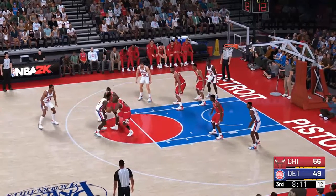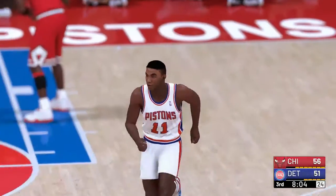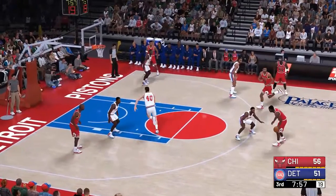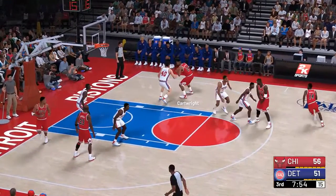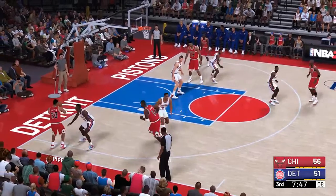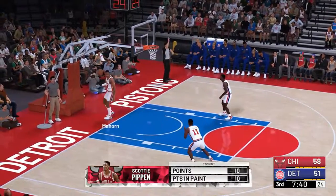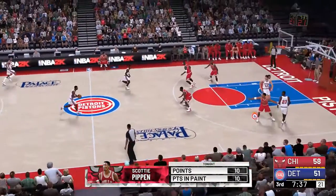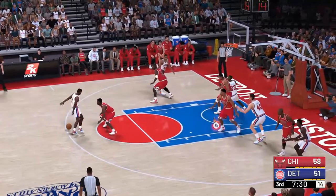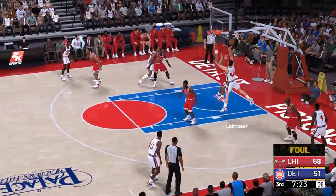Now, here's Dumars. 6 points for him. Pass to Thomas. Drills the baseline jumper. Thomas got 18 points. His release is just so smooth from the mid-range. Grant outside. Pass to Cartwright. And it's Jordan atop the key. Grant outside. Here's Pippen. Sweet little floater. 10 points for him. Yeah, certainly an attitude change at halftime. After sort of wandering around in the first, he's kicked it into gear here for the second frame. Now here's Thomas. 18 points for him. Kicks it to Lambier. Looking to get it going.